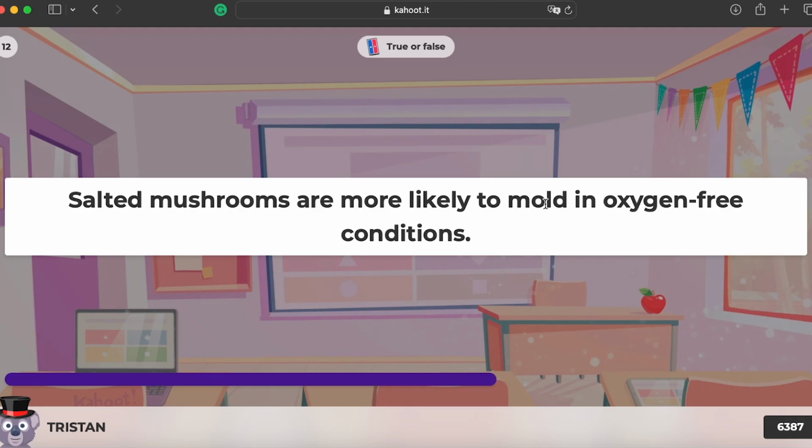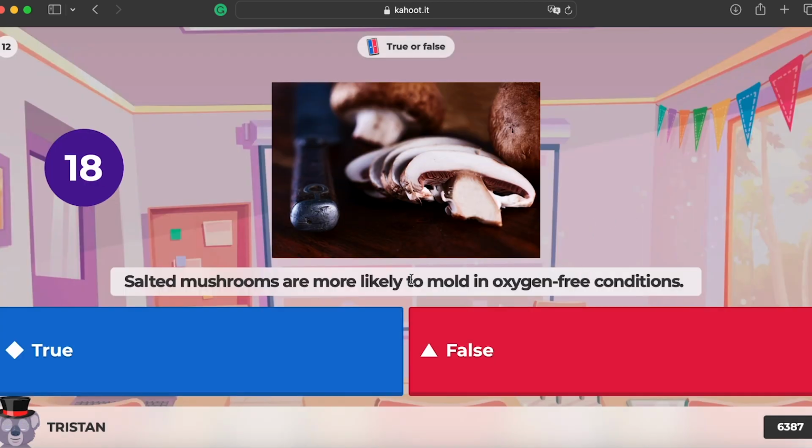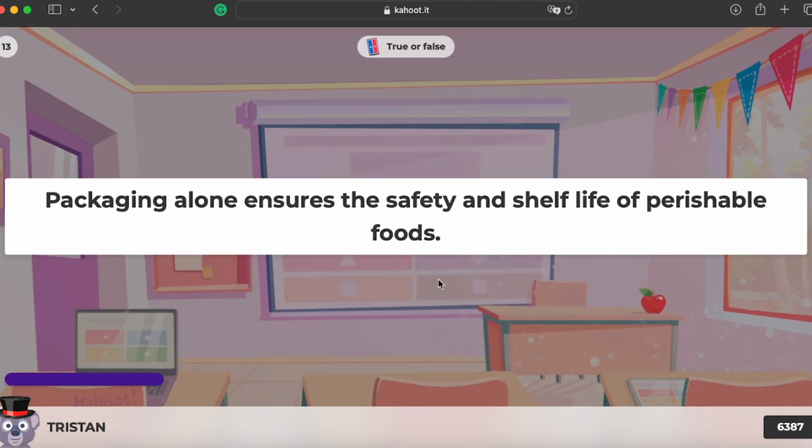Salted mushrooms are likely to mold in oxygen-free condition. I'm not sure about this salted mushroom, like the mushroom they put salt on and put in a sealed package. So a sealed package will have no oxygen. So yes, I think so. No. What? Okay. I think we need to look for the explanation next time.